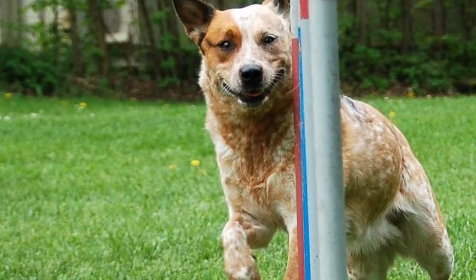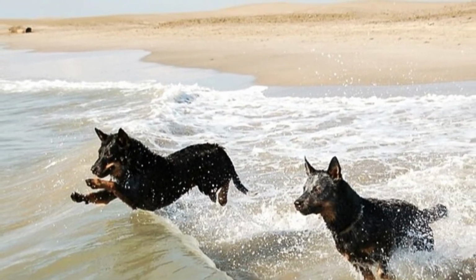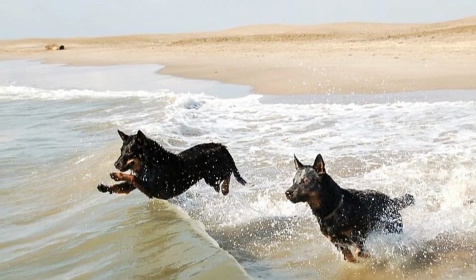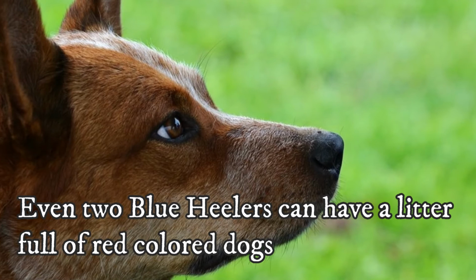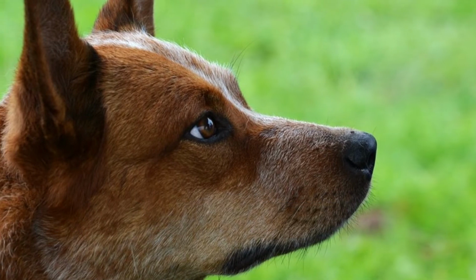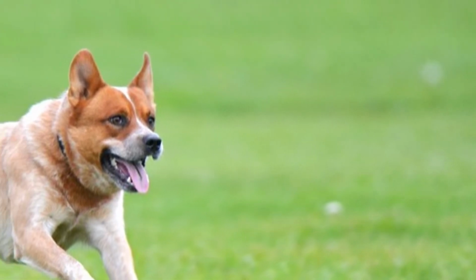The reason why this doesn't make any sense is that the color of the Australian Cattle Dog is also purely genetically determined. Even two Blue Heelers can have a litter full of red-colored dogs, but these dogs, even though they will have a different color, will most likely inherit the personality of their parents.